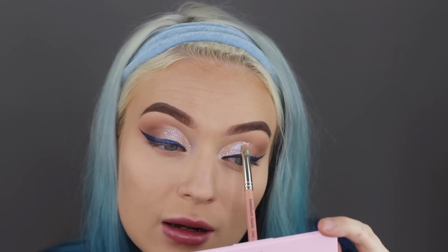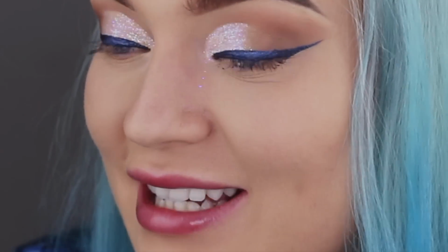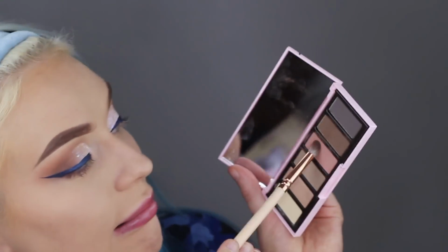I thought this would fit perfectly, but this is a green glitter shimmer and this is blue, so I kind of have a mixture of both now on my lid. But I gotta say, it's kind of a cool mixture. It really looks interesting together, so why the hell not? Damn. Let me just apply a little bit of these two shades on my lower lash line.